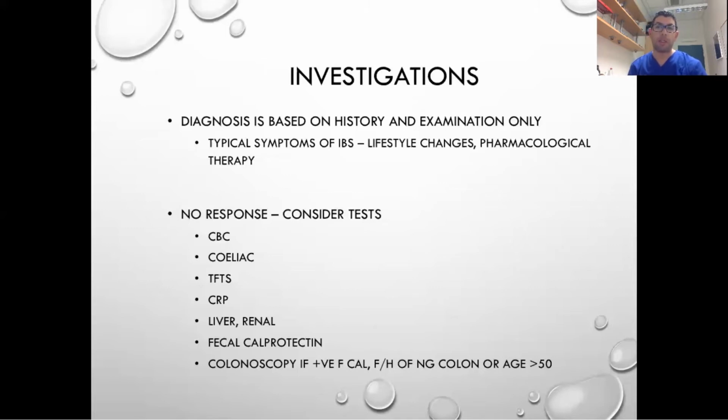So the fecal calprotectin is usually the marker that I use to decide whether a patient with typical IBS symptoms merits a colonoscopy or not. Low level, less than 50, it's IBS. Anything above 50, you need to consider an endoscopy. Frequently we get borderline tests, anything between 50 and 150.